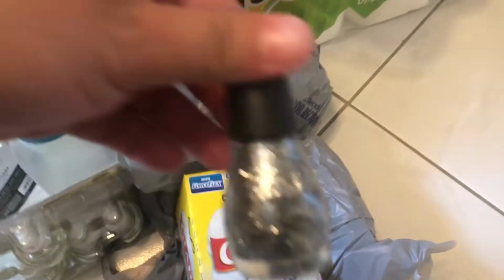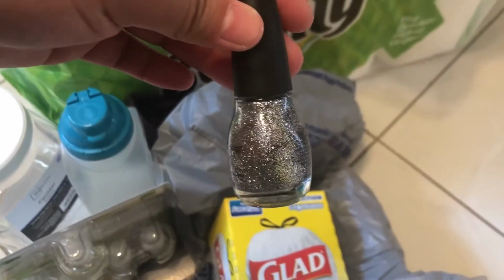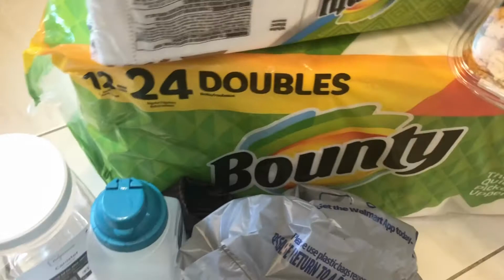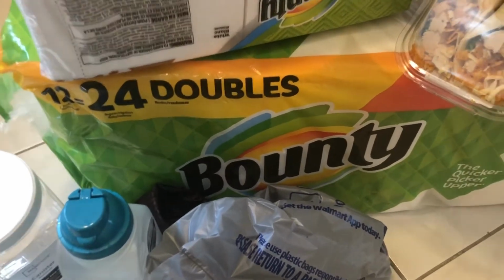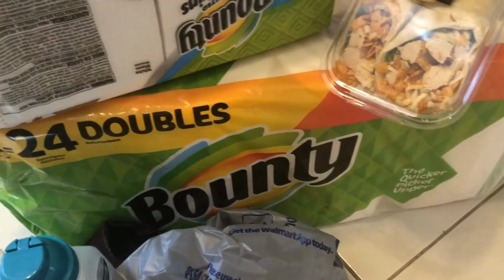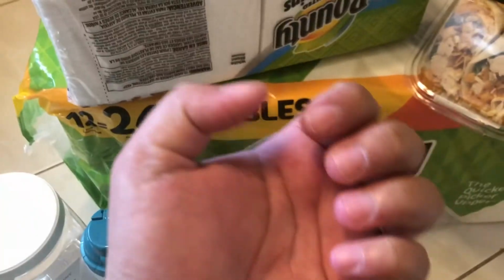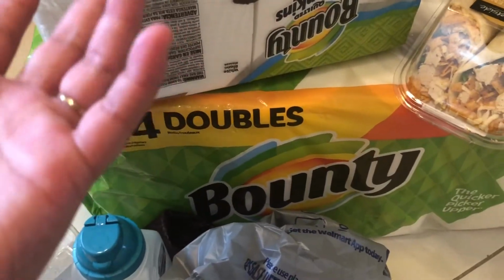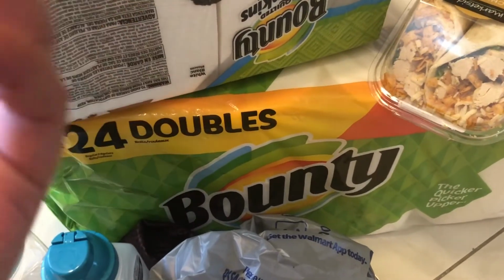Just in case you guys are wondering why I got nail polish when I just got my two nails done at the nail salon, you guys can see, I went to my favorite nail salon. This is Shellac. Shellac is quite expensive, but it really lasts for like a month. And since I work at a hospital, I don't really get my fingernails done unless I have to go for a vacation or there is some special occasion.